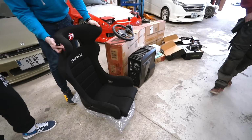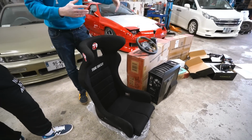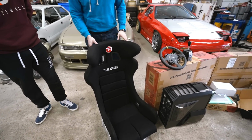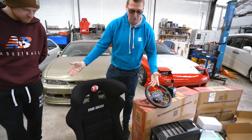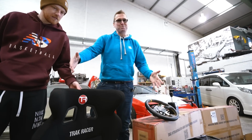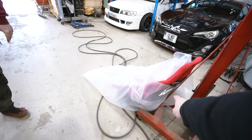Again, this is a Track Racer. That's the Track Racer logo, and the rig has Track Racer on it as well. I'll give you links for all these if anybody wants to buy it. That's a proper bucket seat. It's a wider one, so that if anybody is of a larger persuasion, they could fit. Because none of us have the frame of a small Japanese man, unfortunately.